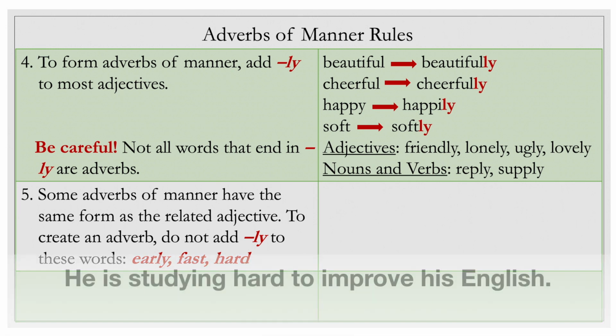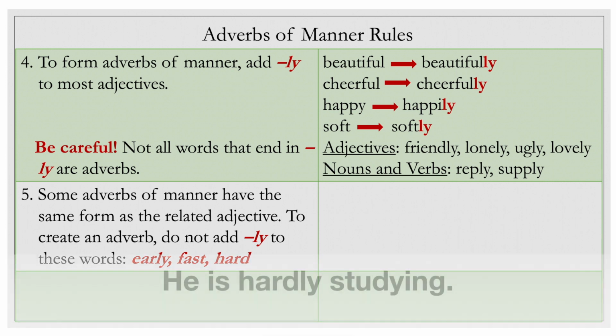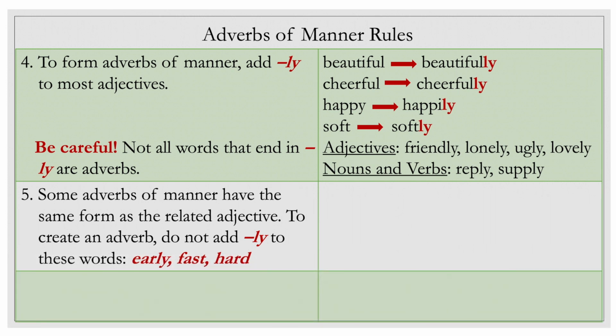But if I say he is studying hard to improve his English, I'm talking about how he's studying. Now, if I were to say he's hardly studying, this means he's not studying much at all. It's kind of the opposite of studying hard. I hope that makes sense to you. The last one here is late. Again, lately is a word, but it's not the adverb equivalent to the adjective late. So it's correct for us to say they eat fast, but it's incorrect to say they eat fastly.